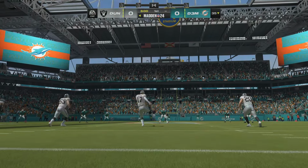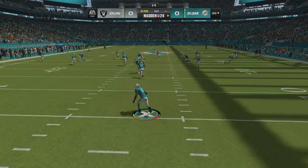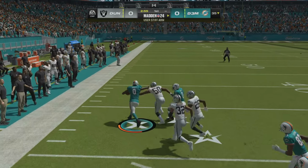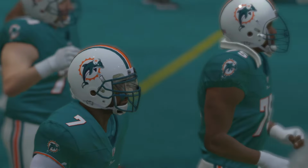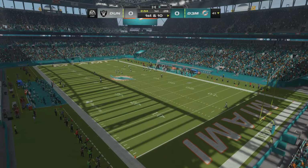Carlson has us teed up, ready to get started. And we are underway from Miami. Oh, good return up past the 30. And a nifty return there all the way across the 40. So here come the Dolphins now as they get set to take over on offense.